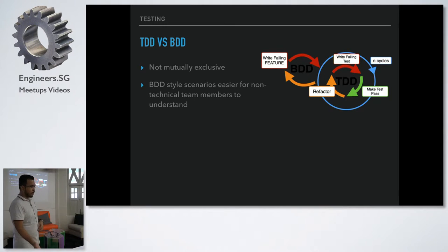And I've mentioned before the main advantage for this is it's easier to understand. Even for technical people, like developers like us, if we see something that's easy to understand, like say you picked up a project that your team member did, and he writes his tests in BDD style, it's very easy for you to just pick up on what exactly he's trying to test and what the outcome should be.